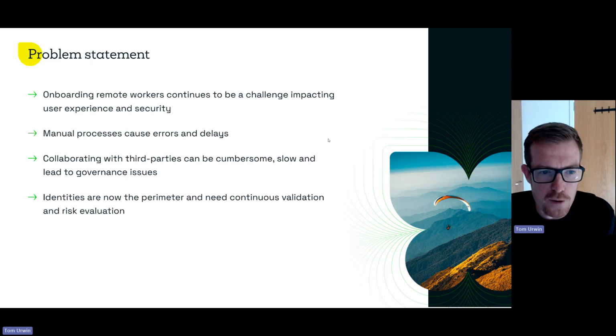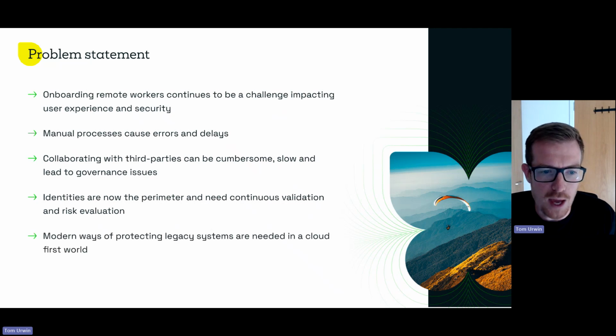You'll have heard this one before, but the network perimeter is gone. We now need to focus on the identity and look at continuous evaluation and if those identities are risky. We also need modern ways of protecting those older systems. They could be legacy systems on-prem. There could just be private cloud systems that we need to secure. So we'll look at how we can do that as well, because on-prem and private cloud isn't going away, even in the world of SaaS apps and remote work.